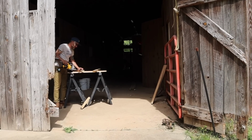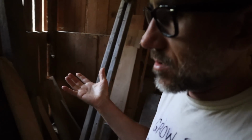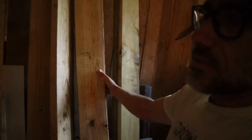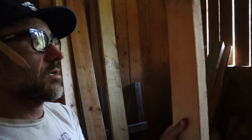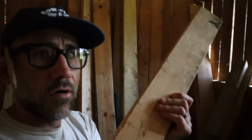Now I'm also using scrap wood. This is my little lumber area here. And just looking around, I do have some 2x6s. I try not to use the 2x6s if I don't have to, just because I might need that long piece one day. Here's some 2x4s that are small, but if I cut these in half, I'll have more wood, because I don't necessarily need this big, wide 2x4.